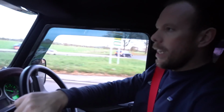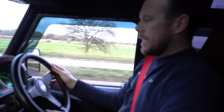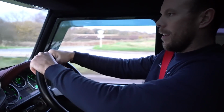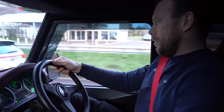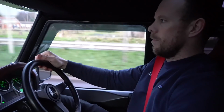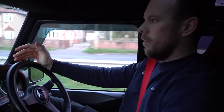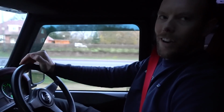We've gone for a sporty OEM Land Rover wheel. It's nice, it's leather, it's functional, it's not too big. I need a wheel about this big because otherwise I can't get my elbows round. As you can see here, this car has got plenty of get up and go. And if you can hear that, it's got a nice exhaust note as well.